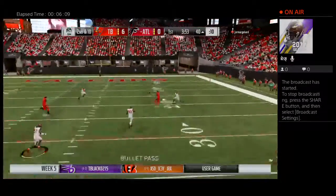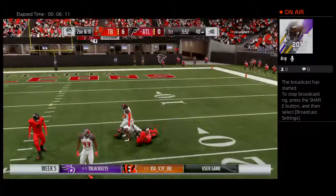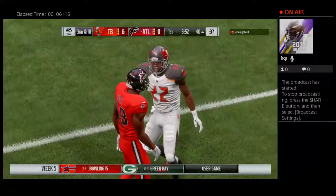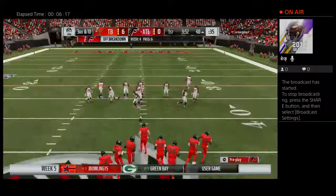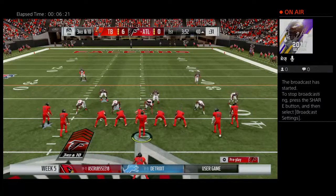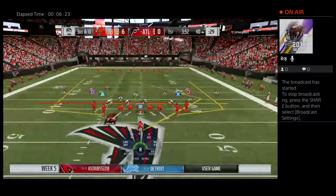Back to throw now on 2nd and 10. And the hit jarred it loose. It's incomplete. That would have been a great catch, but it's real difficult to hold on to it because it was contested all the way. Would have been a great play if he'd been able to haul that one in.